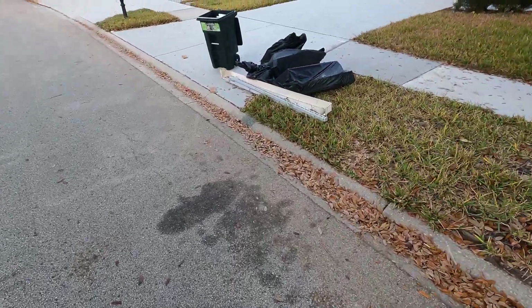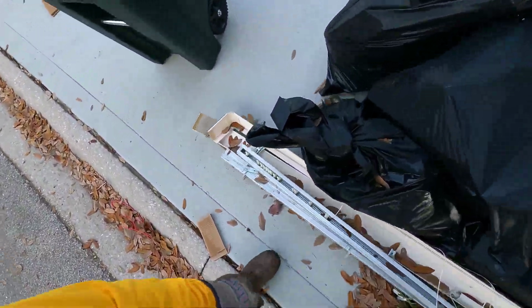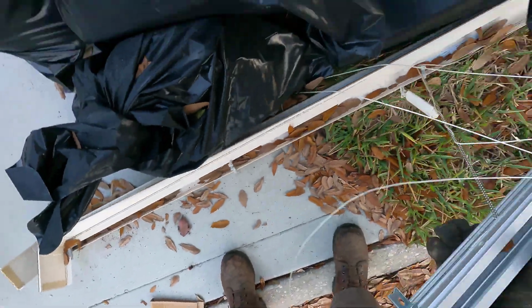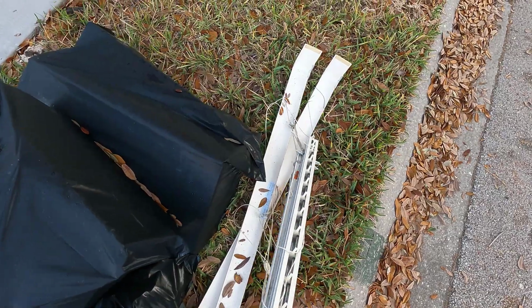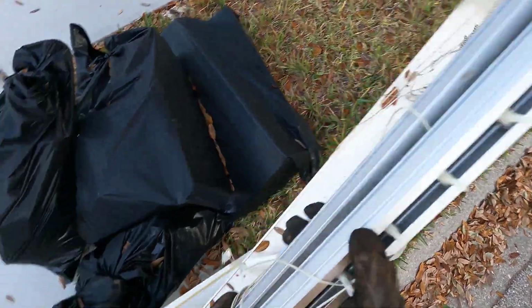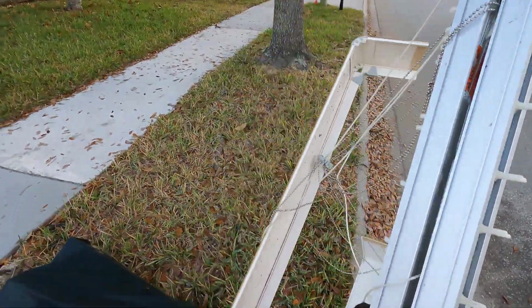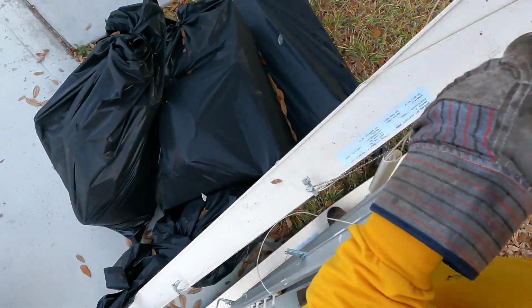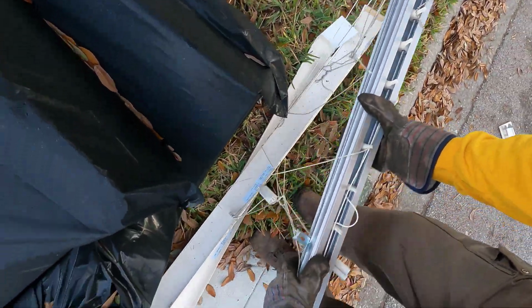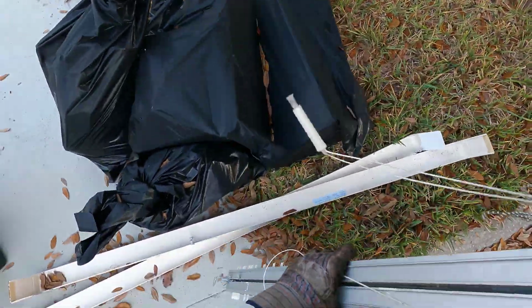As long as these blinds aren't attached, we'll take these rails. Oh yeah, those are just the soffit cover things. There we go.